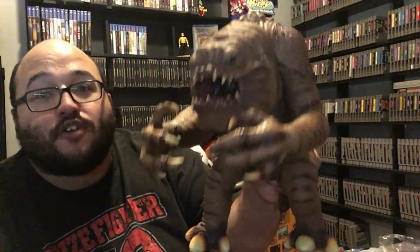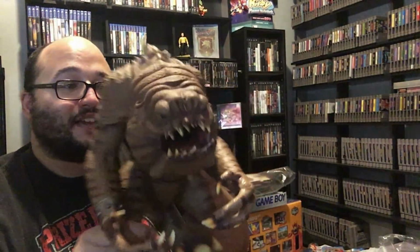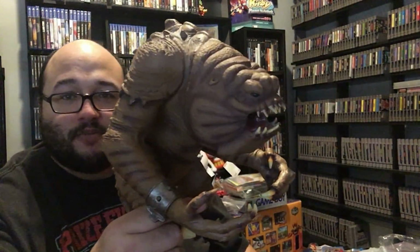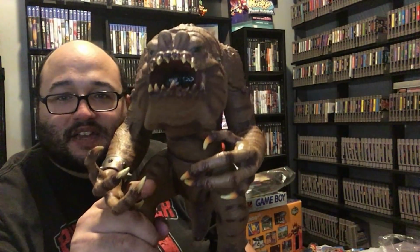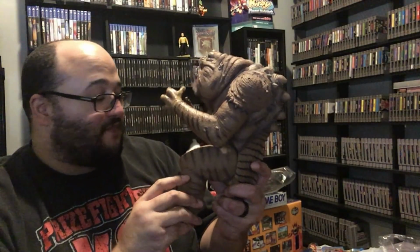Rancor. Motherfucker, this thing is awesome. Holy shit. We paid $4 for this at the Goodwill. I don't know what edition this is. Based on how it looks, I'm thinking it's probably Power of the Force. Like, it looks like something that's around that era. I really want to find a place for this.